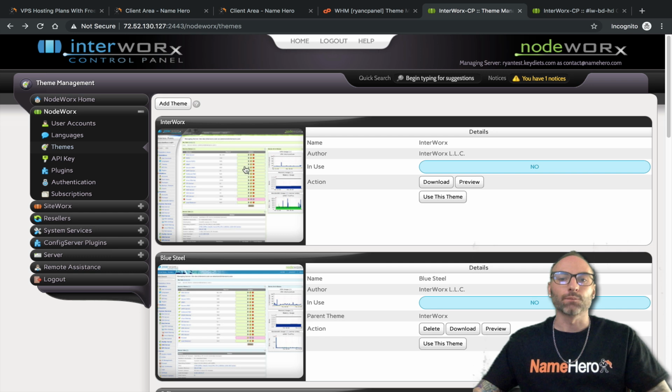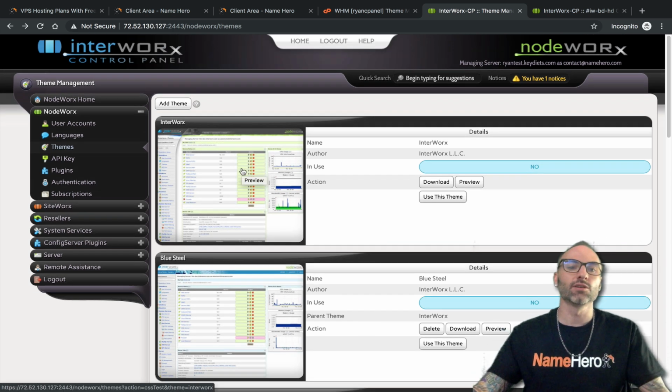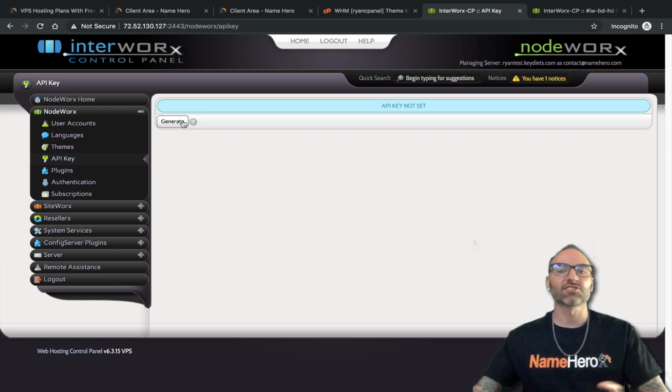And so personally, I'm not huge into customizing, but it's your business better than I do. If you have the time and the resources to do that, maybe that makes sense. API key, this allows the ability to connect with third-party systems without sharing root credentials or user credentials. So it just gives a token that can access certain parts of the NodeWorx.